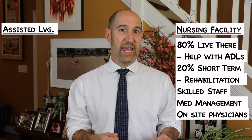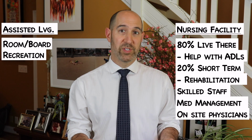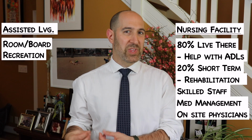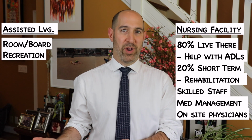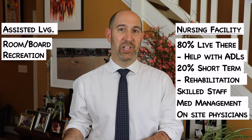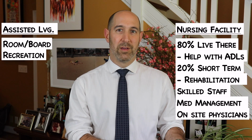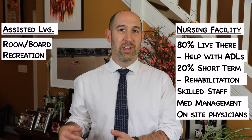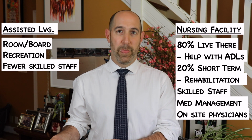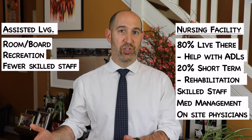Assisted living, just like any nursing facility, of course provides room and board and recreation services, but how much additional services they provide is really up to them, and then they can price those services accordingly because they're really private businesses and much less regulated than nursing facilities are. In general, there will be fewer occupational, physical, and skilled therapists on site. There may or may not be nurses on site depending on the time of day or how they choose to staff it.